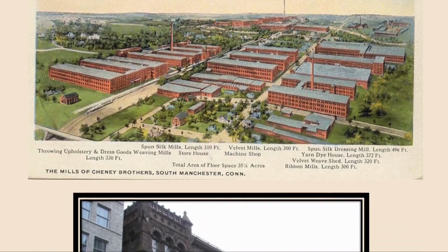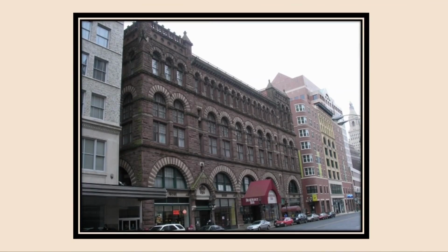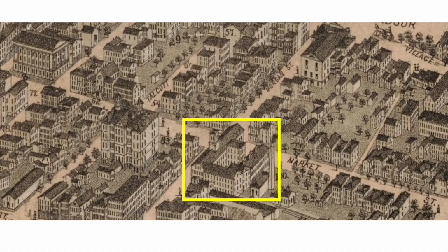In 1876, the company erected an office building designed by H. H. Richardson on Main Street in Hartford. Known as the Cheney Building, or today the Richardson Building, it was long the home of Brown Thompson Department Store. Over 2 decades before it was built, in 1854, the company had erected a U-shaped mill at the corner of Market and Morgan Streets, depicted here in the 1877 bird's eye view of Hartford.